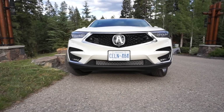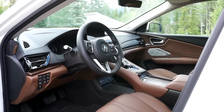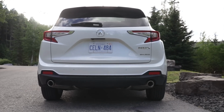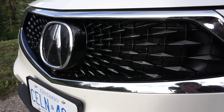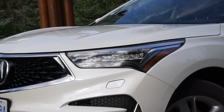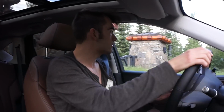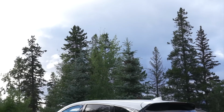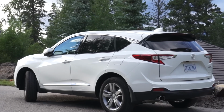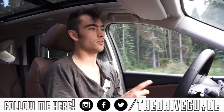The third generation Acura RDX, practically everything has changed. The RDX is adopting the new design language that implements that diamond-shaped grille. The dual eye headlights, which are a standard feature with the new RDX, are very prominent in the front. But I love the way this car looks. It's just chiseled and sharp, but it isn't overdoing it. I think every exterior angle of the RDX looks really good.